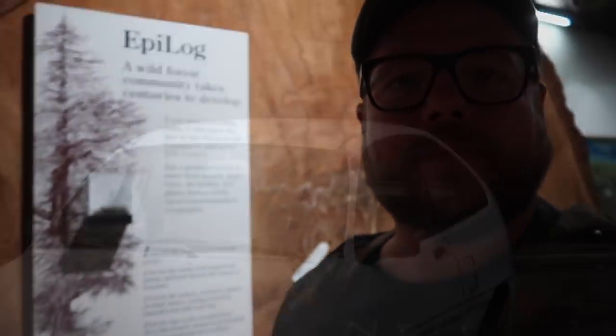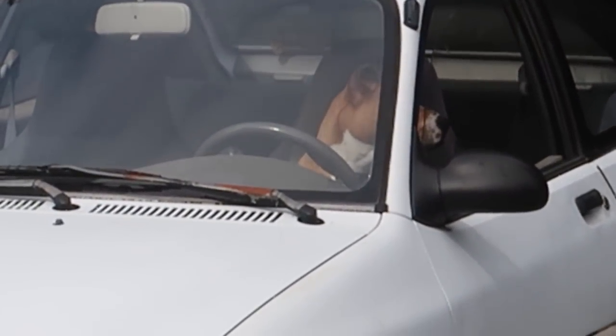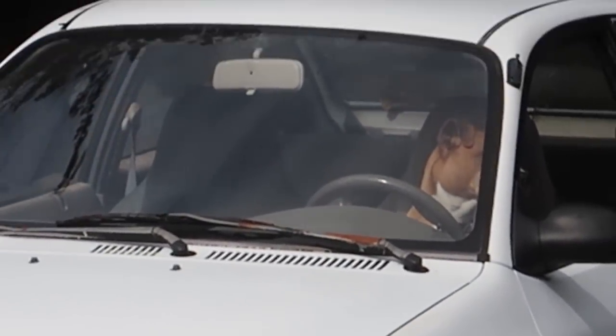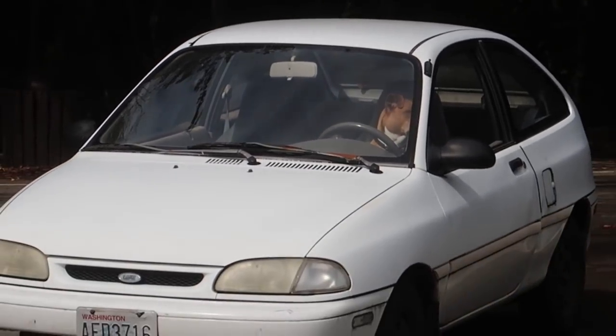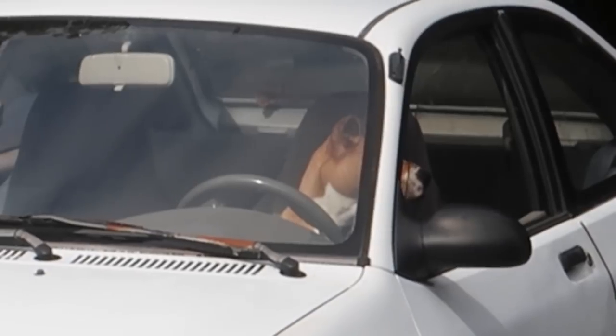That's incredible. Look at this cutie. He's driving. He's got a little Ford Festiva, and he knows how to drive. I want him to look forward.